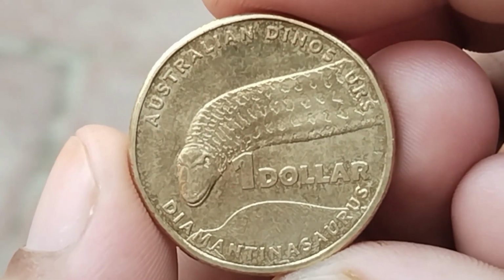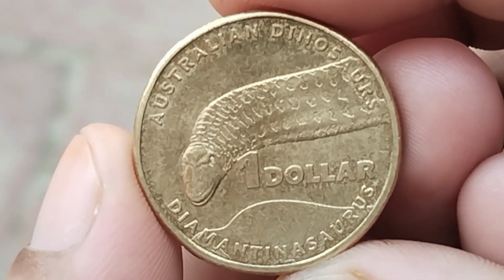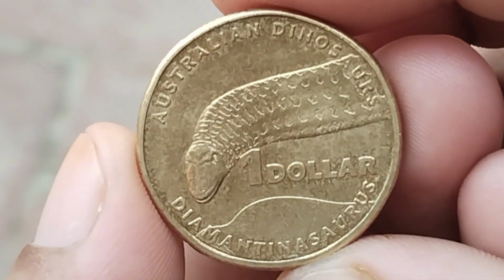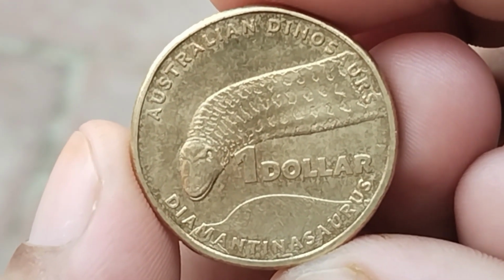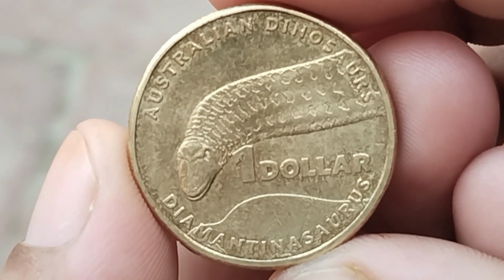The obverse of the coin features the iconic portrait of Queen Elizabeth II, designed by Ian Rank-Broadley. This is the same design used on many Commonwealth coins, but with slight differences depending on the minting year. The reverse, of course, showcases Australia's native fauna, with the five bounding kangaroos, a symbol synonymous with the country itself.